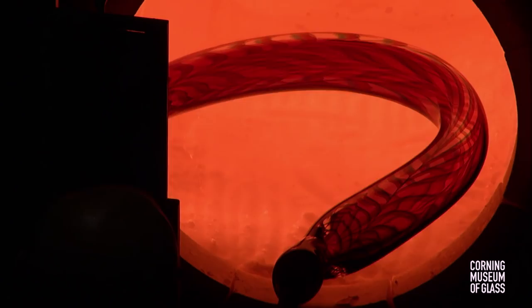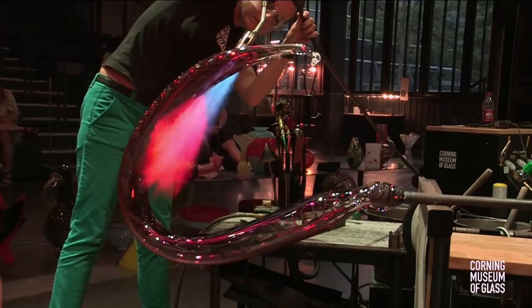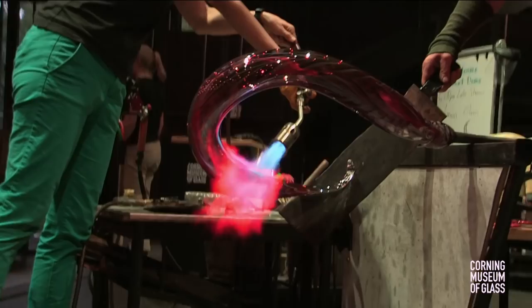Lewis directing exactly where he wants that heated. Helen's got our fluffy torch. So again, that right balance of heat and pressure to not get awkward folds, but get that smooth, continuous curve.